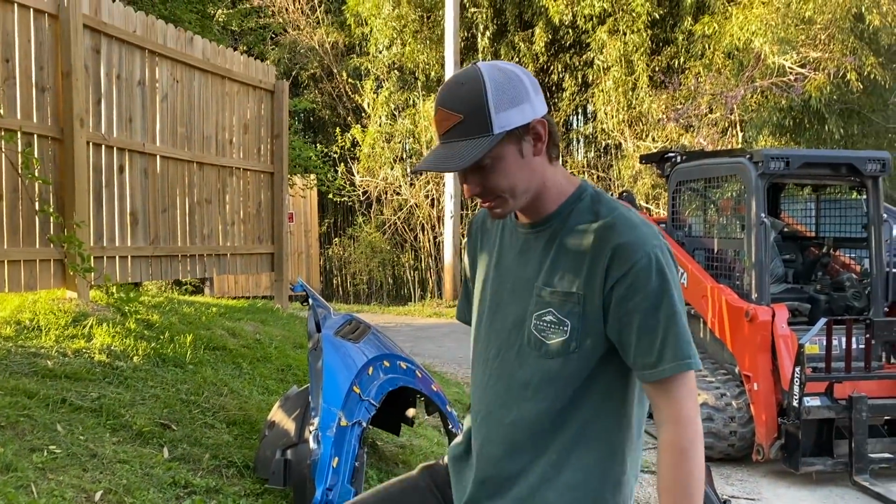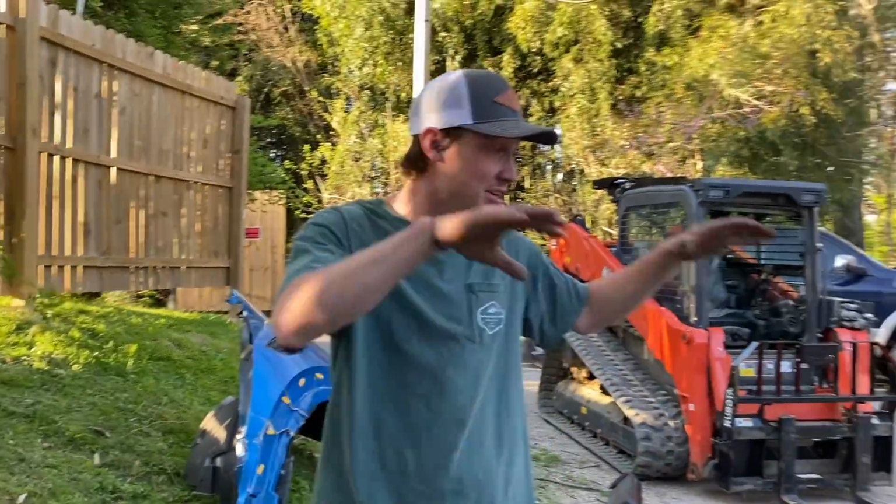But we are going to upgrade. Once you get a new bumper, you upgrade to an even thicker, nicer one. It's gonna all flow together and all that good stuff. But that's pretty much it for the truck right now.